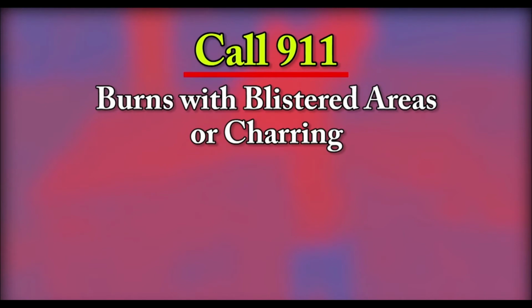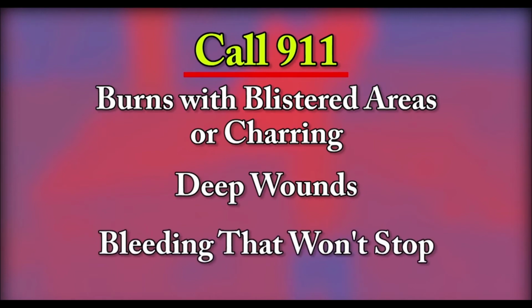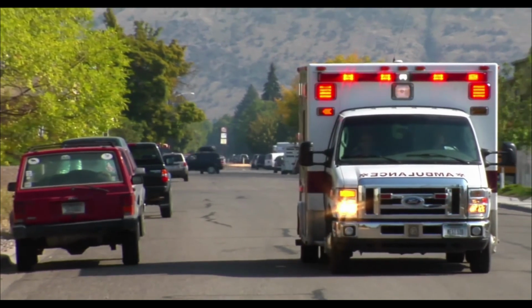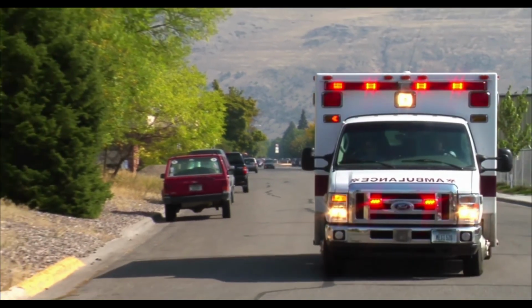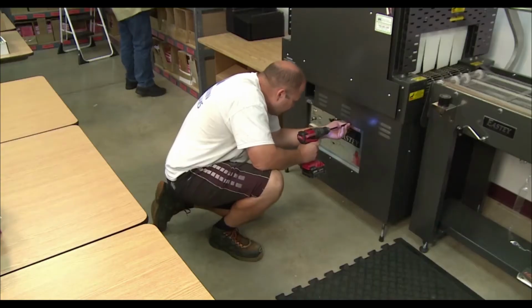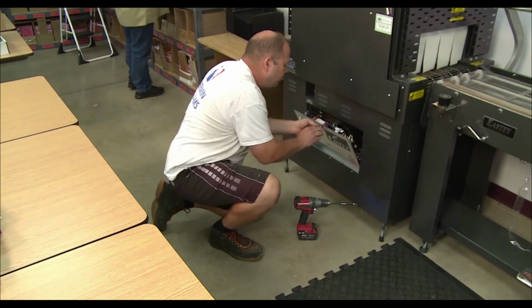Call 911 for burns with large blistered areas or charring, wounds that are deep or have gaping or jagged edges, or spurting blood and bleeding that will not stop. The 911 dispatcher may also be able to advise you on how to care for the victim until the EMTs arrive. We all know that electric shock can be used to jumpstart a person's heart, but it can also cause a heart to stop beating.